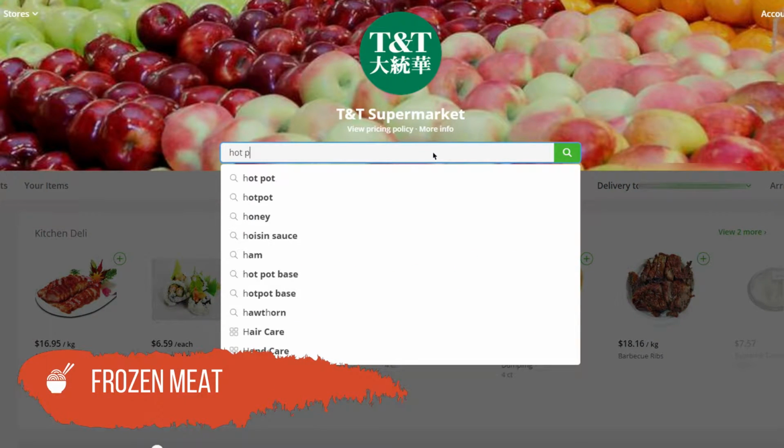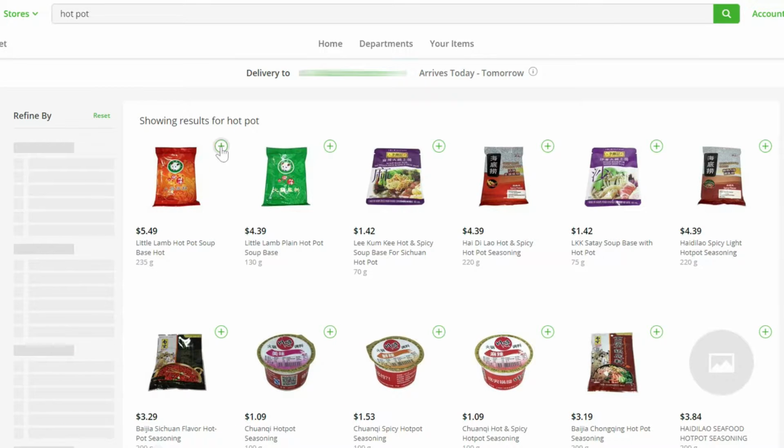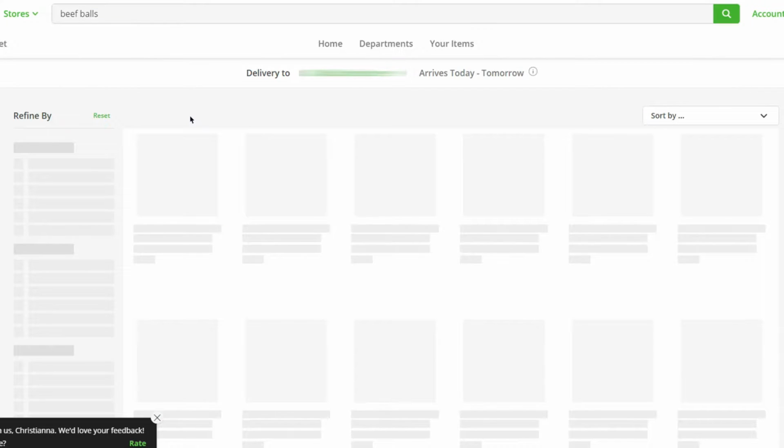So there's gonna be 4 categories of groceries that we're gonna be looking into buying here. The first one is gonna be your frozen meats. And these are gonna be things like beef balls, shrimp balls, tofu balls, basically all the balls.